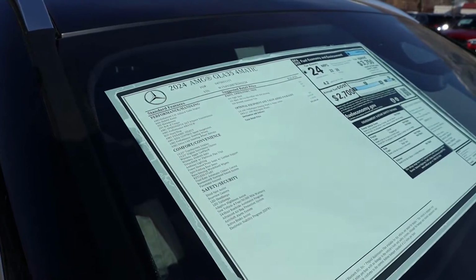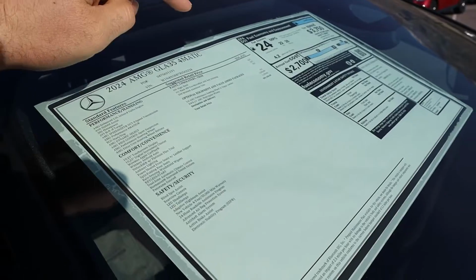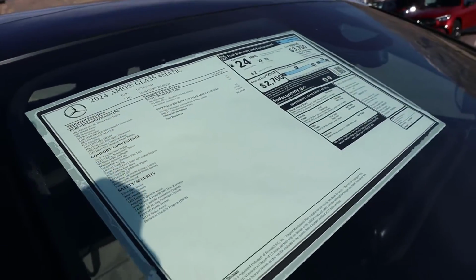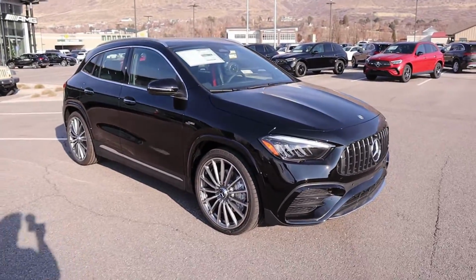So here's the window sticker for this GLA 35. You guys can see all the standard equipment. There's your base MSRP, and then there's your total MSRP, $59,550. And let's see how it drives.